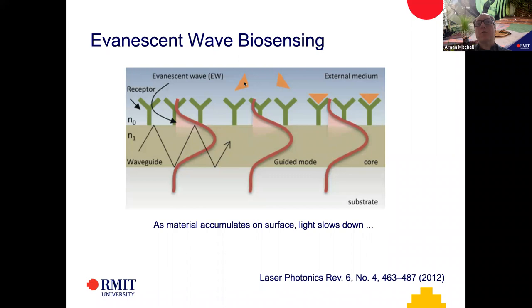When they do grab them, it actually creates more dielectric mass on the surface. And so the light travels more slowly when there's more stuff on the surface. What I'm trying to measure here is a very tiny change in phase of the light traveling just that little bit slower because there's some extra proteins or something sitting on the surface that have been trapped by these molecules. So the way to measure that is with an interferometer.